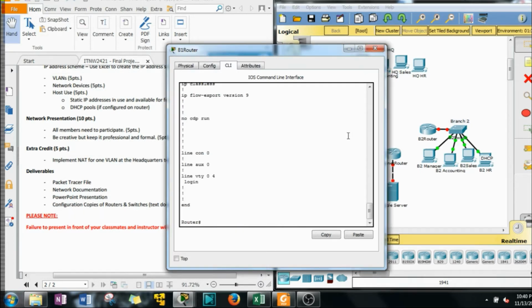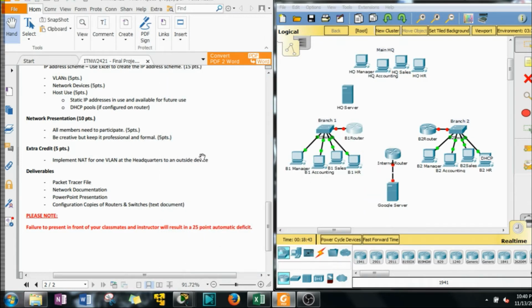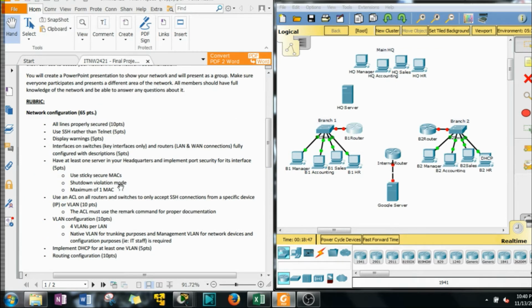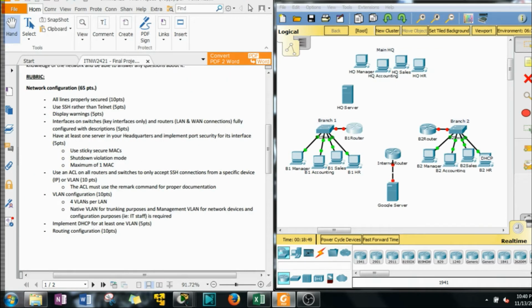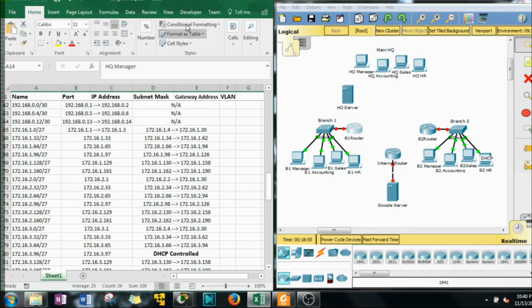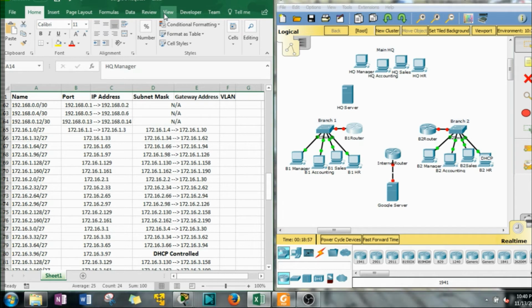So each one of those has to have its own notepad printed out or something like that. Or you can put it in a Word doc, whatever. Anyway, so that's kind of what we're going to be doing today. Okay, we don't have to look at that anymore.